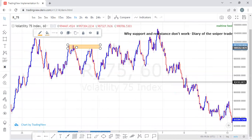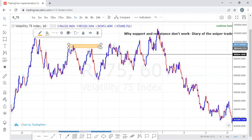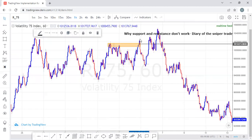This is a very confusing concept. Look at this resistance now. Imagine you sold around there, and maybe you sold around there. The market would have wicked you out and then still sold down, and it is very confusing. Trading support and resistance is very confusing. These things do not work. Imagine you put your own sell here. Look what the market would have done. Have you seen how this has been playing? Look at this whole buy move, it took out all these highs before selling down.